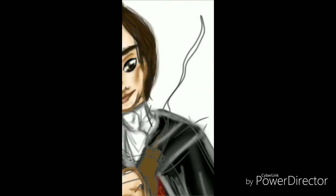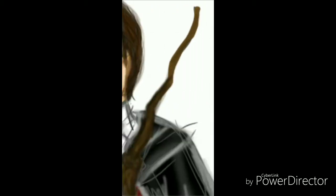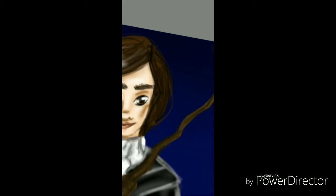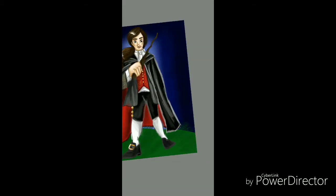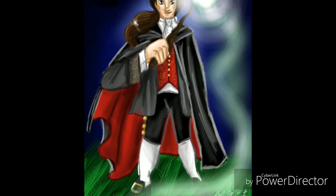And now here's his wand. I don't think I gave him a wand type. I think it was Elderwood or something. So at this point, I had to fix his face and his shirt or chemise. So I gave him a nighttime background, have some hair flowing around, put some details in the background, the grass, some light, his magic there, some shadows, and all that stuff, and Ben is complete right there. Here's Ben completed.